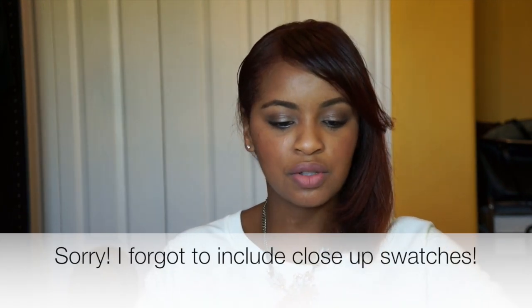And I just think it's the most gorgeous purple gold duochrome. It's so pretty on the eyes. I haven't seen a shadow like this. If you saw my latest video, which was my Naked 3 palette review, then there is a shade now that I can say is similar to this in that palette. So check that out if you're interested.